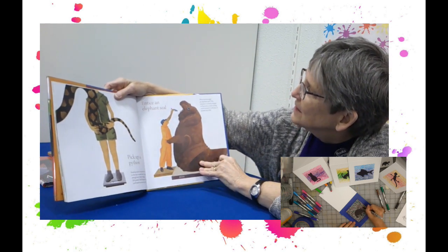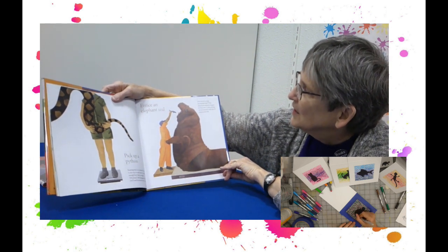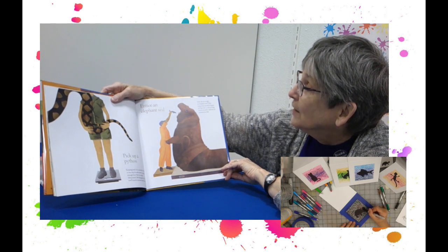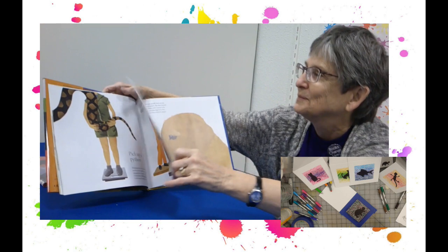Entice an elephant seal? Well, how do you weigh an elephant seal? This enormous animal is happy to flop on a scale as long as you reward it with lots of yummy raw fish.